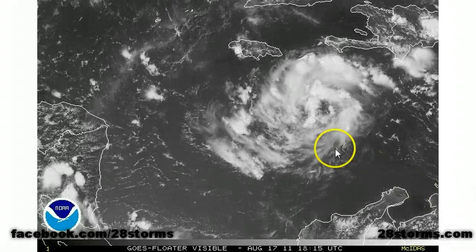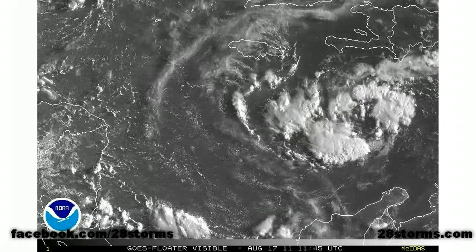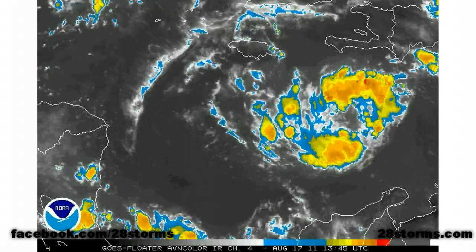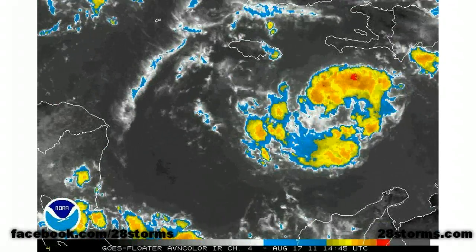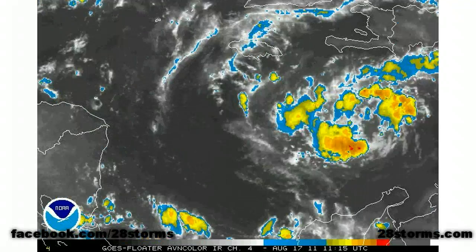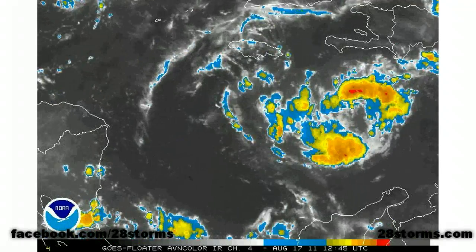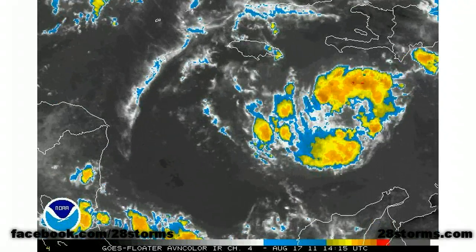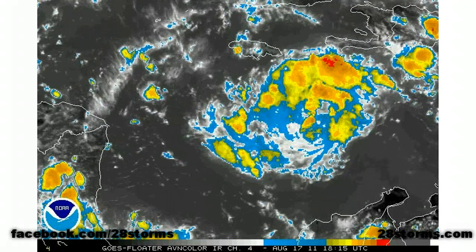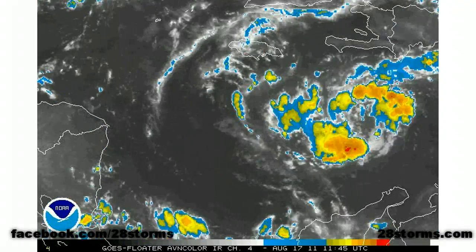We definitely have some low to mid-level turning of the clouds. There's really no evidence of anything at the surface just yet, and we need just a little bit more convection for this mid-level circulation to possibly work its way down to the surface before we can consider this to be our next tropical depression. But the overall conditions do appear to be slightly or marginally favorable for steady intensification as it moves off toward the west-northwest in the general direction of the northern coast of Honduras and much of Belize.